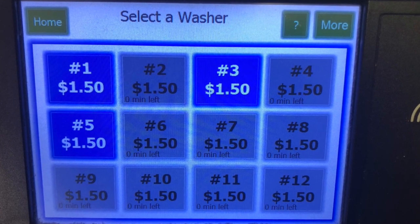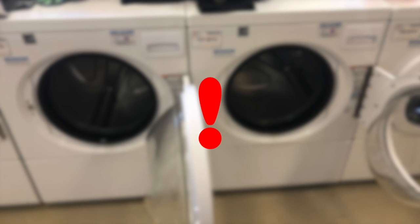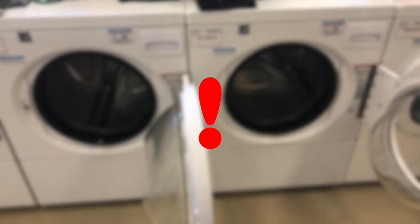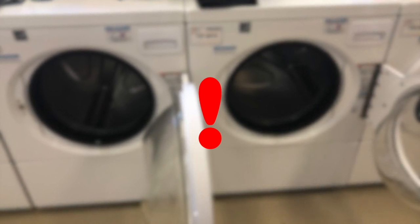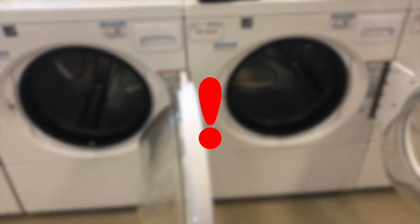An important thing to avoid is to make sure someone isn't already loading their clothes into the washer you are renting before they pay for it. This can lead to an awkward situation where either you have to ask them to pay for a washer to put your clothes in, or you have to ask them to move their clothes out of the washer into a different one.